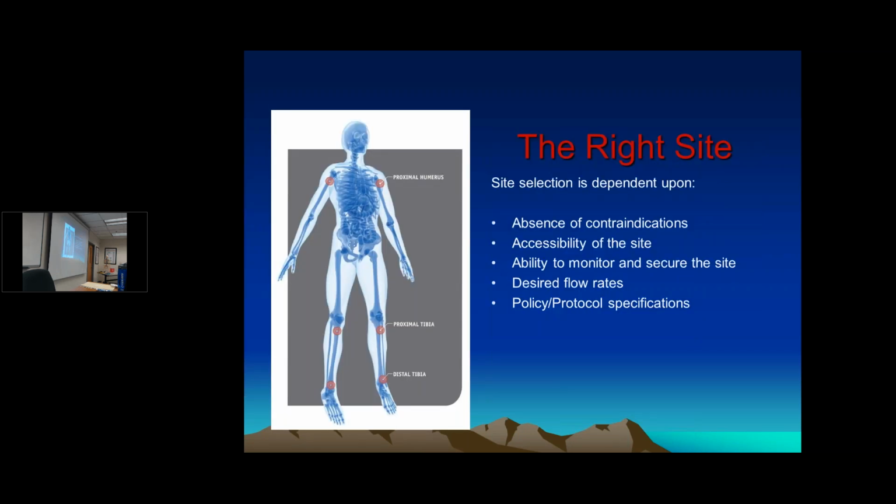So the idea, we already talked about contraindications for IOs in general. The ability to get accessibility to the site certainly could be another thing. Desired flow rates: the idea for flow rates is the same as for IV in general. The idea is just to put some pressure on it as far as running those fluids, but in the end you can run a fair amount of fluids in a short period of time.